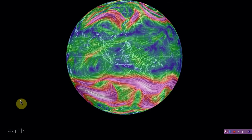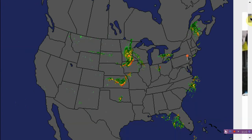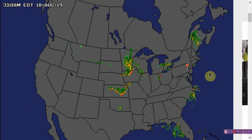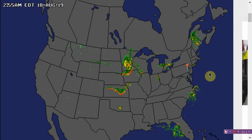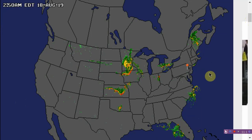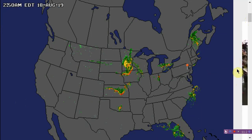Moving on. And we've got extreme weather right now in the central U.S. Places like Minnesota, Iowa, Wisconsin, Kansas, and some of Missouri. And there's even a strong storm in southern Oklahoma there. Extreme storms. If you're in the crosshairs of these, please be prepared.